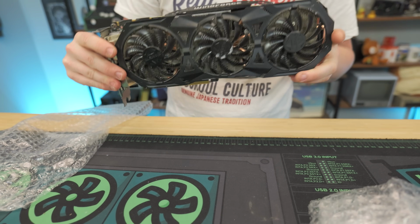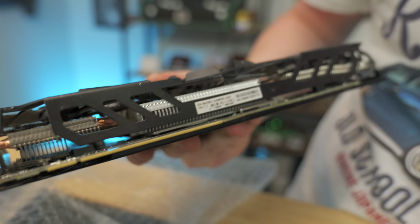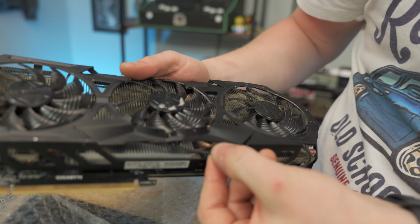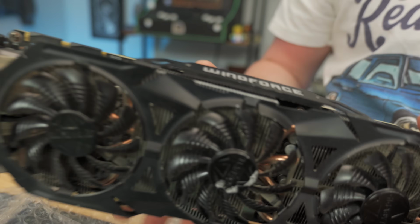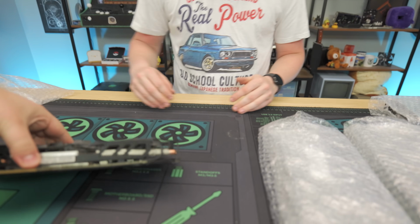I wonder what that is. There's no labeling on it, is there? Probably a 970 4 gig, so a 3.5 gig 970. So that's pretty interesting. Man, this fan, like everything about this is weird. Like this almost looks like an aftermarket cover. I wonder if this was like shipping damage maybe. Yeah, kind of feels like shipping damage, something like that.